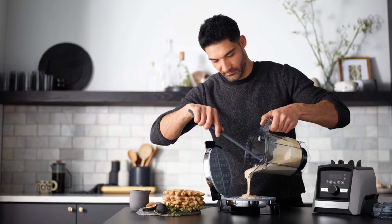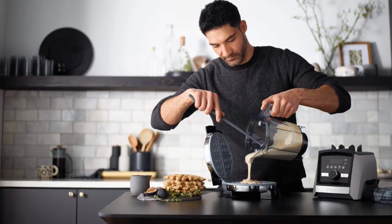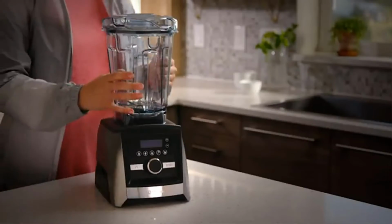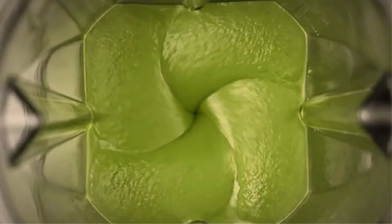Things we like: laser-cut stainless steel blades. Blade friction heating. Vibrant red colorway. Things we dislike: not the most versatile blender.